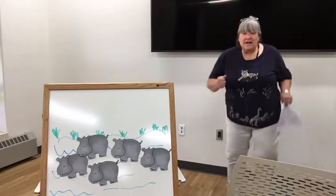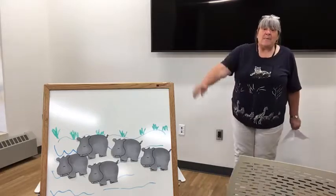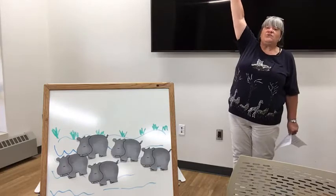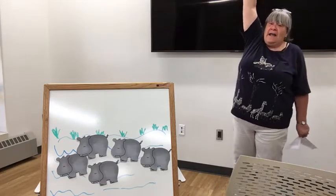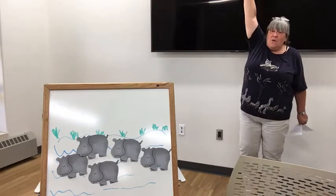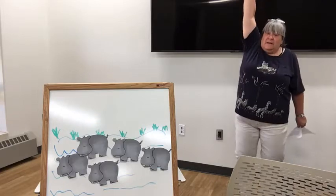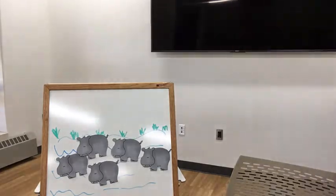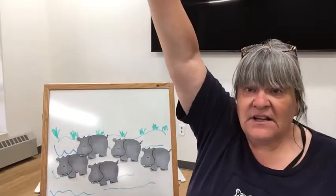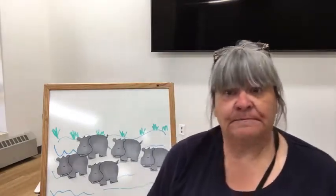And when I run with ease. I'm a big, tall giraffe, reaching way up high. Can you go even higher? Way, oh, I don't know if I can. Up high. Oh, that's as high as I can reach. Look at how high you can reach. Are you reaching the ceiling? Are you touching the ceiling? Oh my goodness, giraffes are very tall.